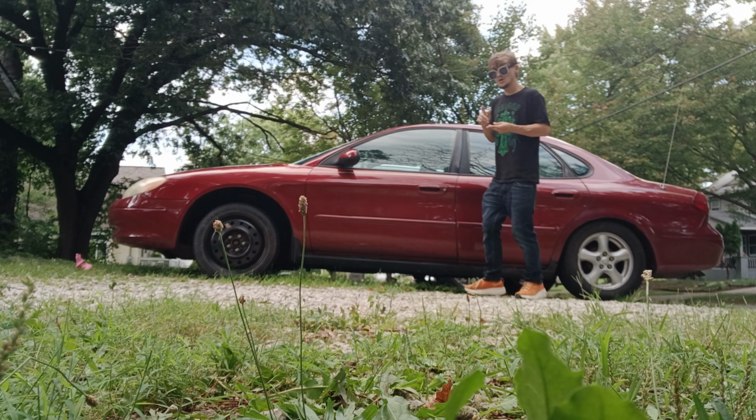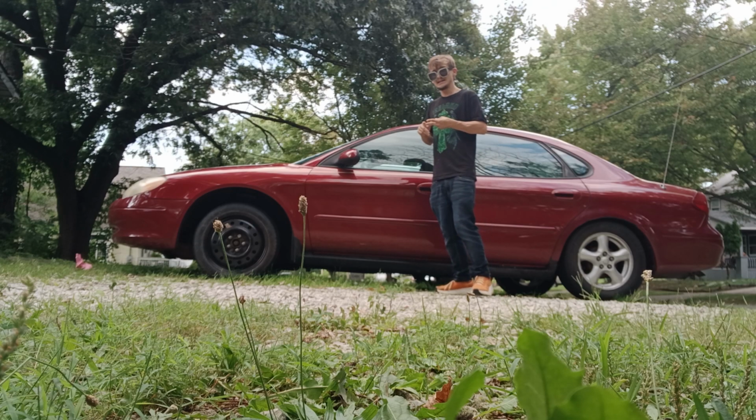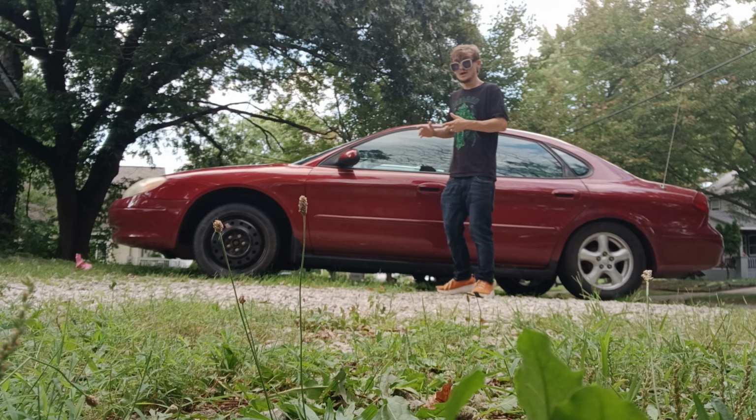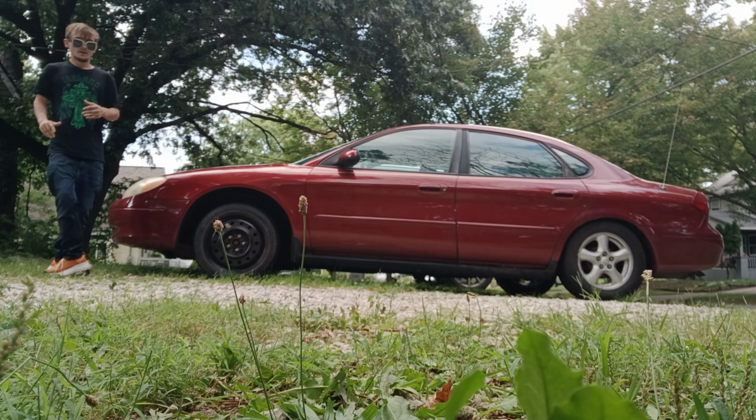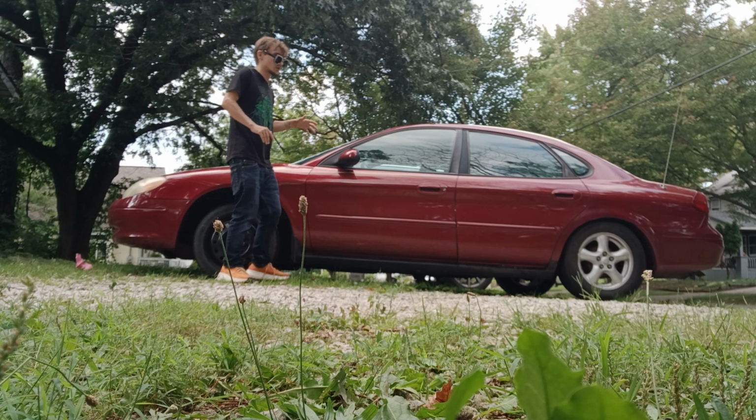The cruise control still works. The AC was recently recharged, so like an old Ford, it blows ice cold, and the heat works absolutely phenomenal. This car in general makes it a really good daily driver for someone on a shoestring budget. I just personally don't have the time, the money, or the patience to get involved with another project.